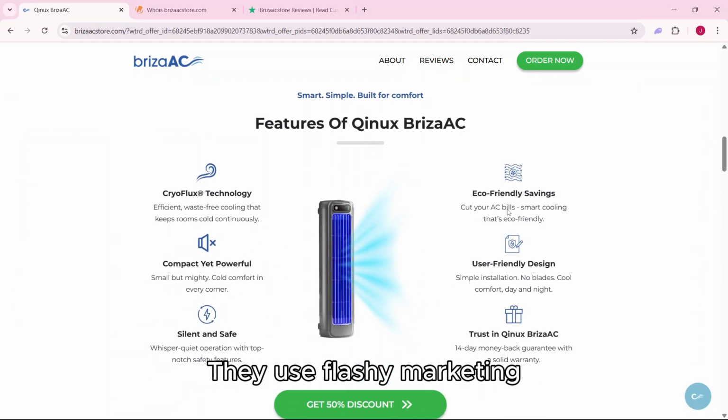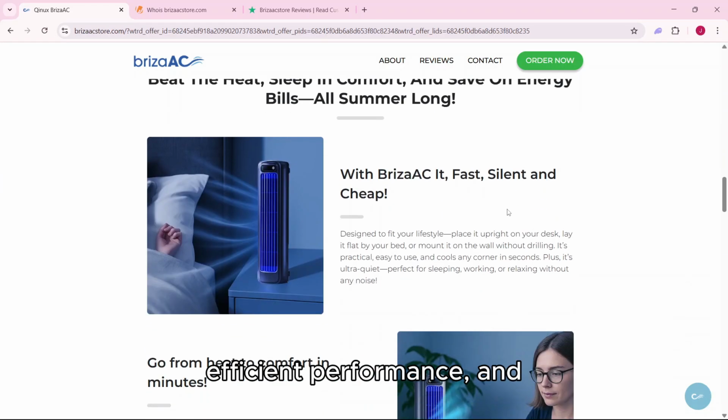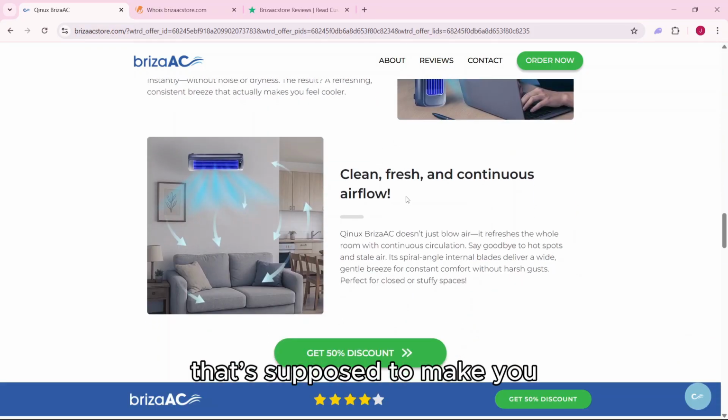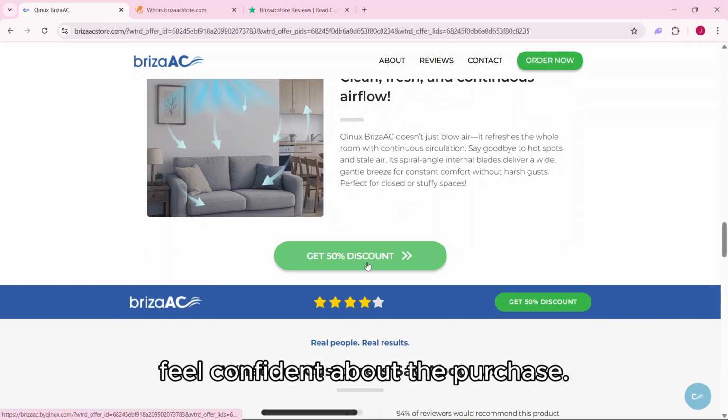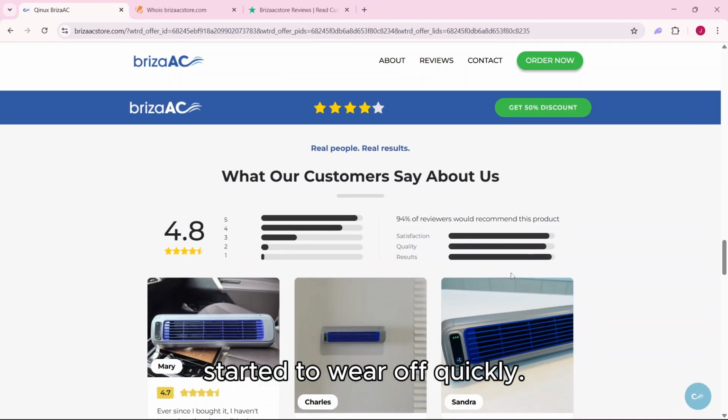They use flashy marketing with buzzwords like CryoFlux technology, whisper quiet operation, and energy-efficient performance. And they flaunt a glowing 4.8-star customer rating that's supposed to make you feel confident about the purchase. But when we investigated beyond the surface, the shine started to wear off quickly.